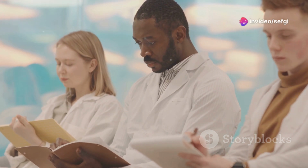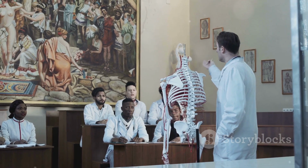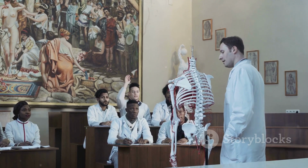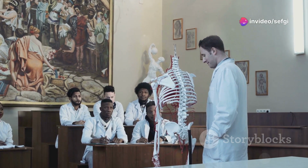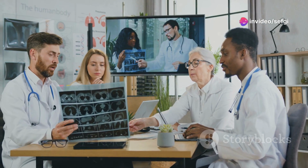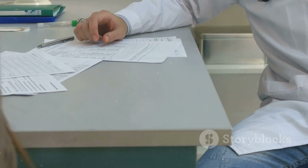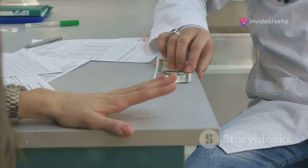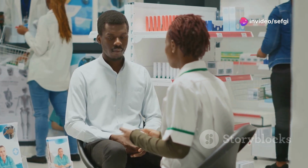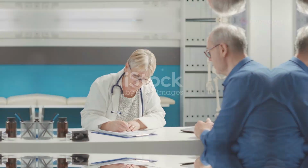Simultaneously, we must address the root of the problem by emphasizing handwriting skills in medical training. By incorporating dedicated training sessions and assessments into medical curricula, we can equip future generations of doctors with the skills they need to communicate clearly and effectively. Finally, fostering a culture of clear communication within healthcare is crucial. Doctors must prioritize legible handwriting, taking the time to ensure their prescriptions and notes are easy to understand. Open communication with patients, explaining medical information in a clear and concise manner, is equally vital.